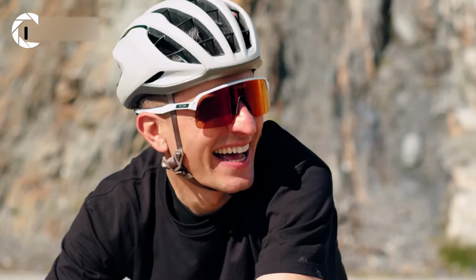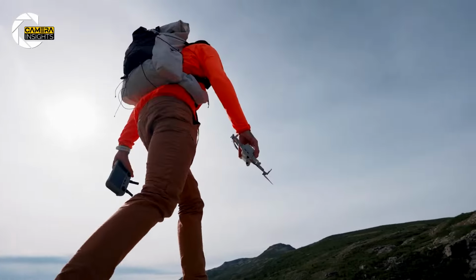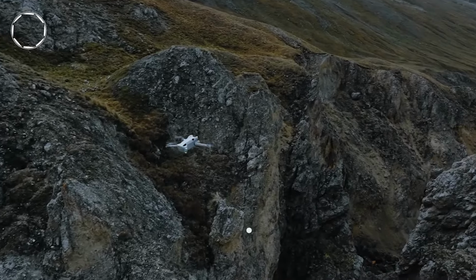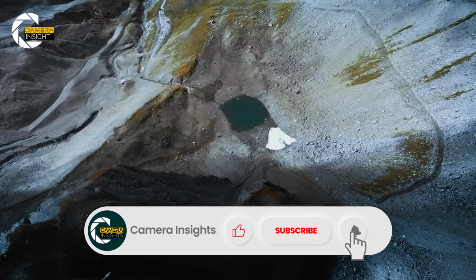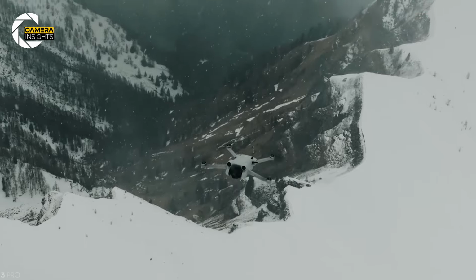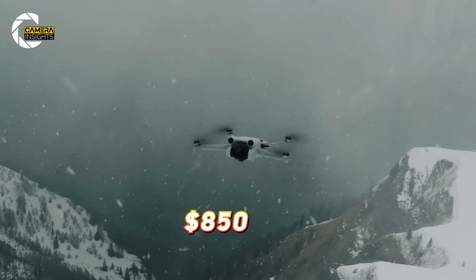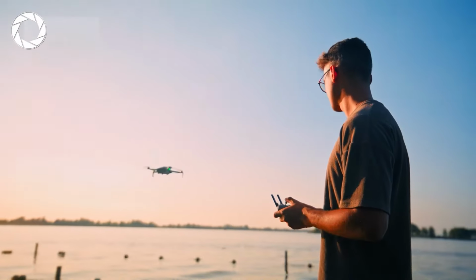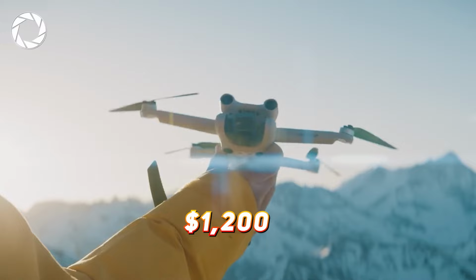Now for the big questions. When is this marvel coming, and how much will it cost? The DJI Mini 5 Pro is expected to launch in September 2025. This aligns with recent field testing and insider info. Pricing-wise, the base version is expected to start around $850 with RCN2. The Fly More combo with the RC2 controller could reach up to $1,200.